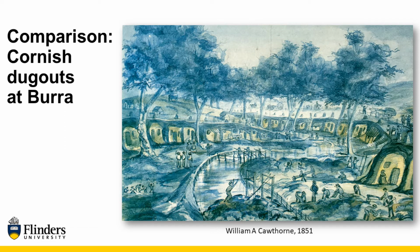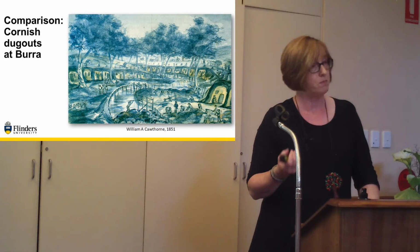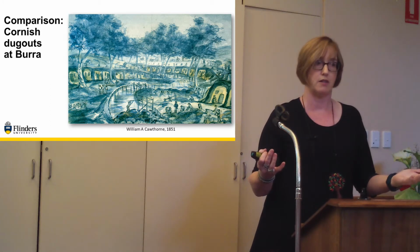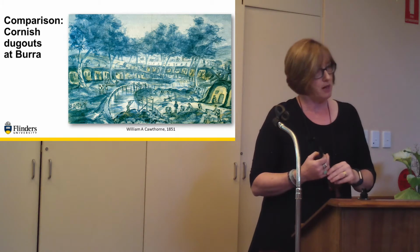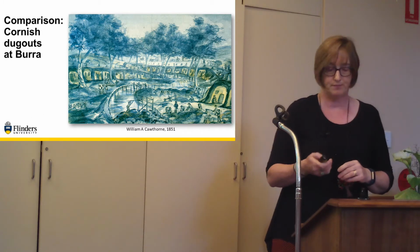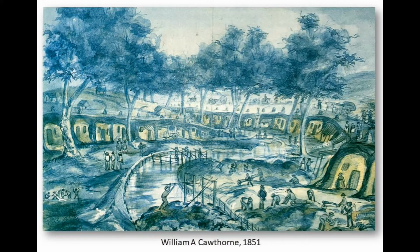And these were also built by mine workers, but this time they were mostly Cornish workers who burrowed into the banks of the river and created quite beautiful dugouts in many ways with carpets and windows and doors. So newspaper reports of the 1850s note that all the dugouts at Burra had chimneys. And there's a drawing by William Cawthorne, who drew it in 1851. It's the only known visual record of the dugouts. And you can see on top, there's chimneys on top of all the dugouts.